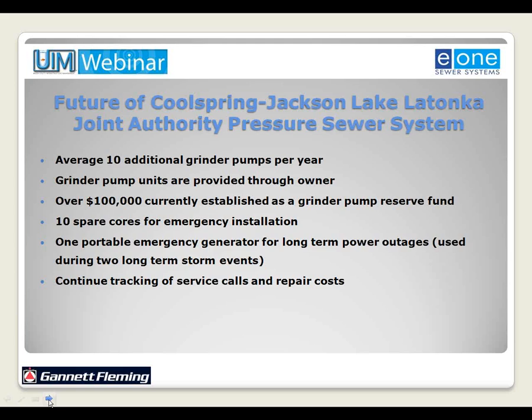Also, most states require a certain number of spare pumps or cores. For this particular manufacturer, it requires a certain number of spares be on hand for 50 installations. You have to check with your individual state's requirements. The 10 was required for the 500 by Pennsylvania's Department of Environmental Protection.